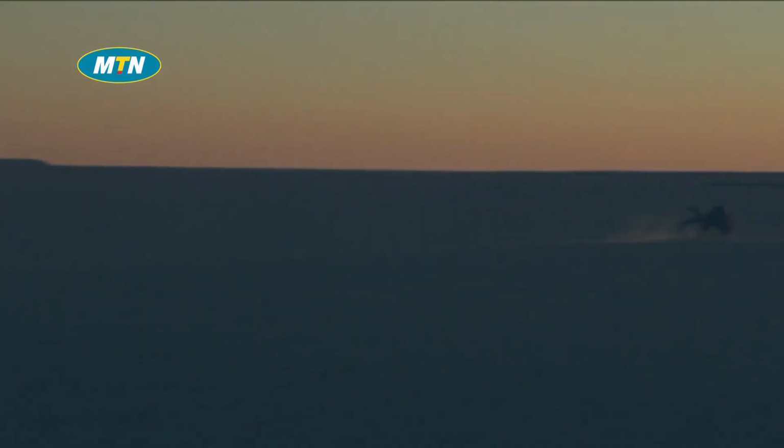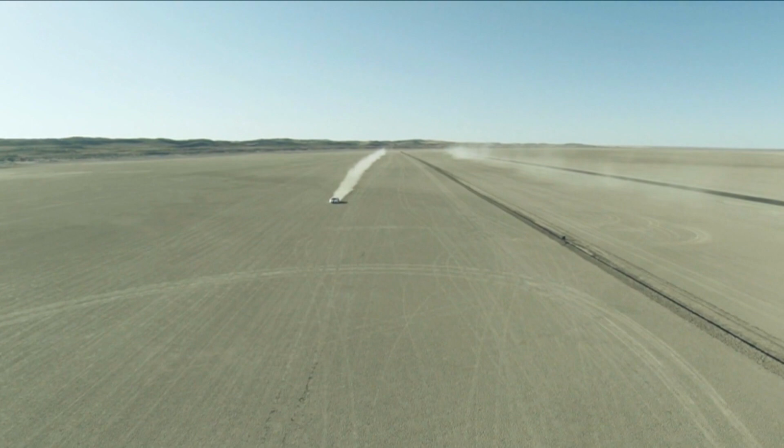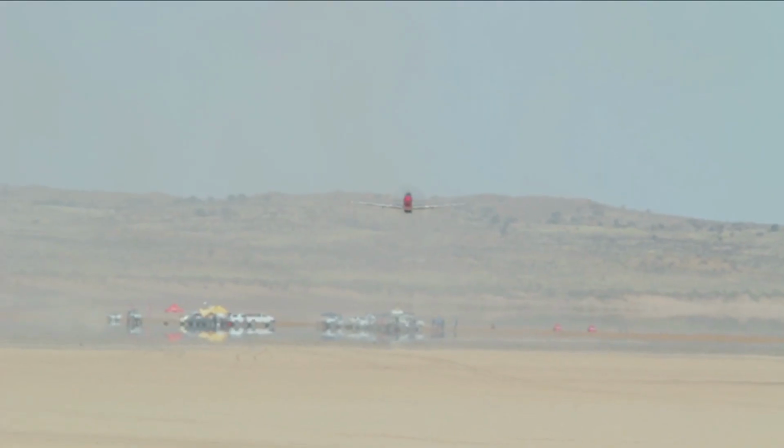The Kalahari Desert SpeedWeek is not a race or a competition. It's a place where petrol heads get together and celebrate anything and everything with an internal combustion engine in one of the most idyllic and scenic locations within Africa.